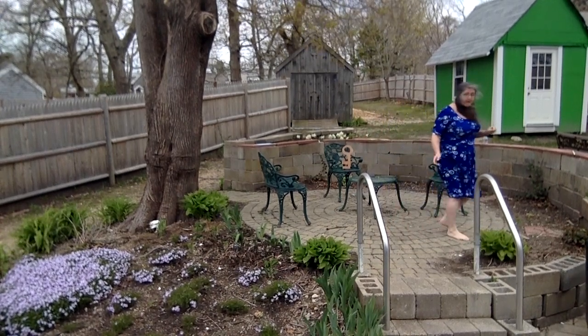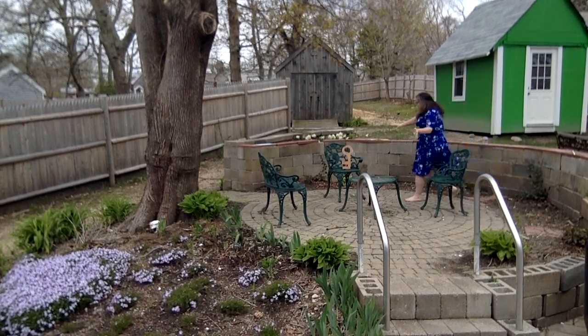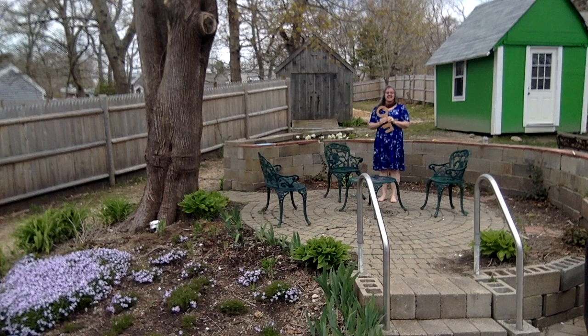I have lost my closet key in my lady's garden. Help me find my closet key in my lady's garden.